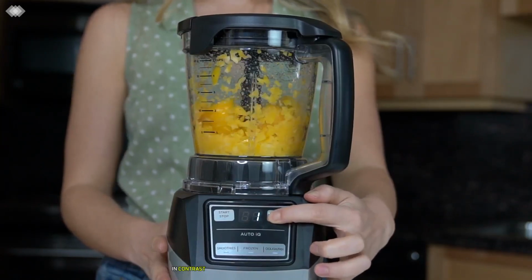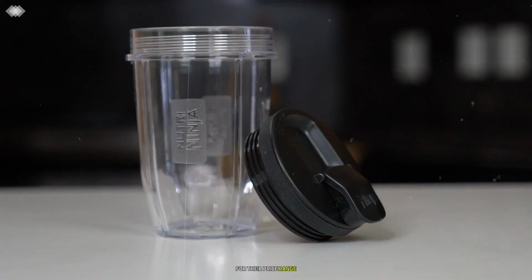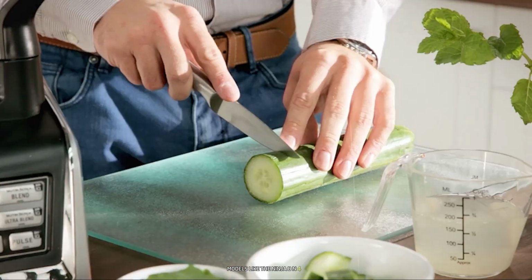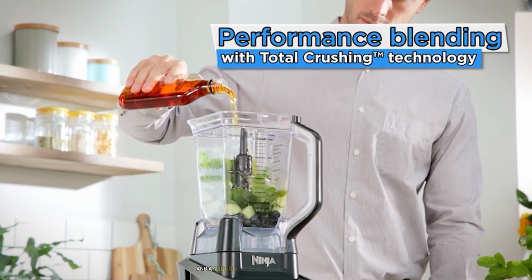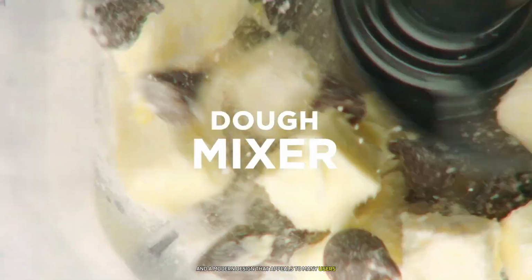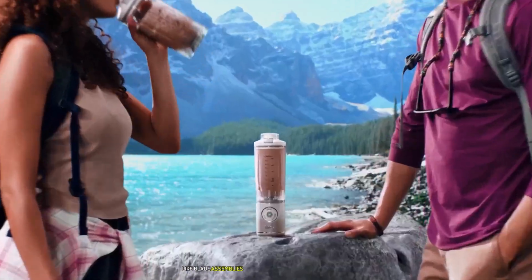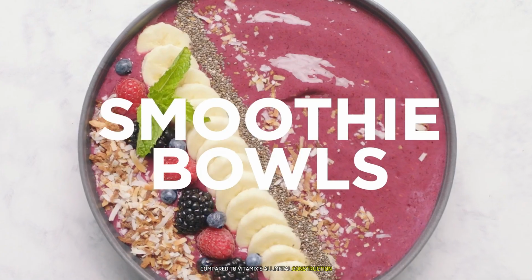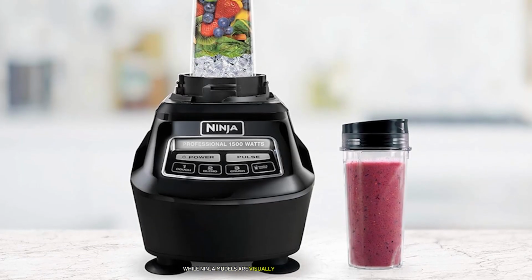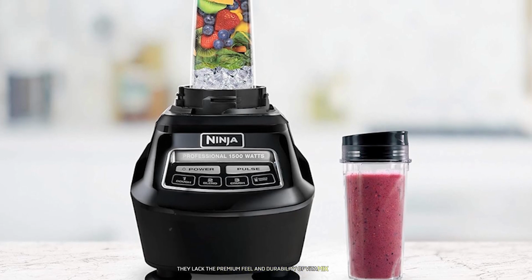In contrast, Ninja blenders also offer commendable build quality for their price range. Models like the Ninja BN401 NutriPro feature sturdy motor bases with high-quality plastics and a modern design that appeals to many users. However, Ninja relies more on plastic components for critical parts like blade assemblies, which may wear out faster over time compared to Vitamix's all-metal construction. While Ninja models are visually appealing and functional, they lack the premium feel and durability of Vitamix blenders.